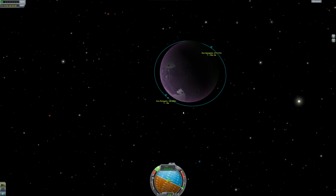Nananki here, bringing you another round of Kerbal Space Program. On the last episode of our mission to Eve, we managed to arrive at Eve and get into a parking orbit at the expense of 2/3 of our fuel. A lot more than I expected. Maybe aero braking would have been the best choice after all.